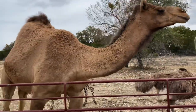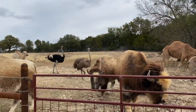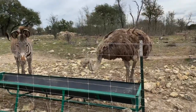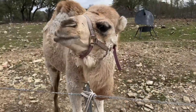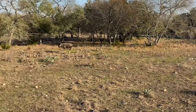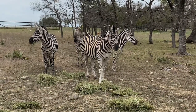Today we're going to discover Dragonstone Ranch. This place was incredible and so much fun. I got to see camels, zebras, ostriches, and big bisons too. They're very huge. It's so nice to see all the animals running around. Did you guys know the zebras are actually black with white stripes?